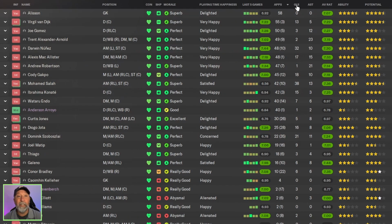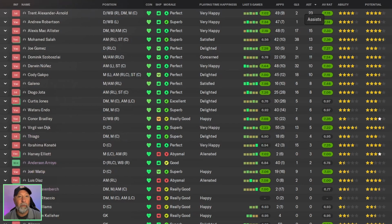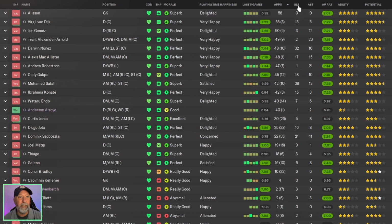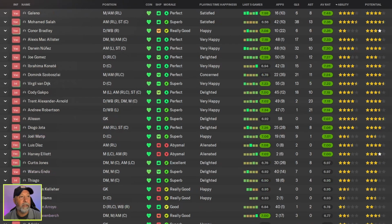So, plenty of green, as you would expect for the Liverpool squad. 38 goals for Salah, Nunez with 32, and then even Szoboszlai with 21. Wow, in only 22 appearances? Really? That's pretty crazy. But assists, 13 for Salah, 10 for Nunez, and average rating, Galeno gets one with a 7.48. He's one to look at, but Salah with a 7.36.